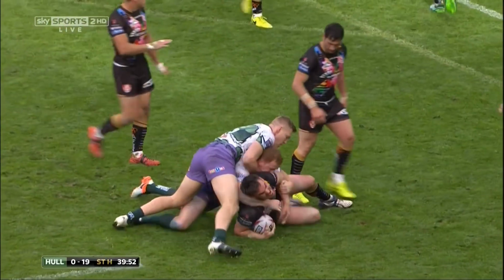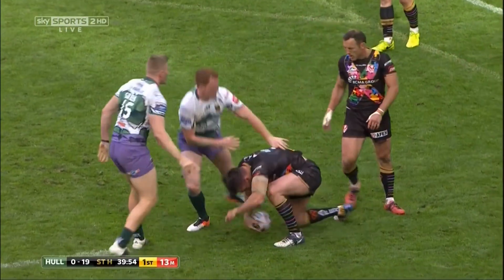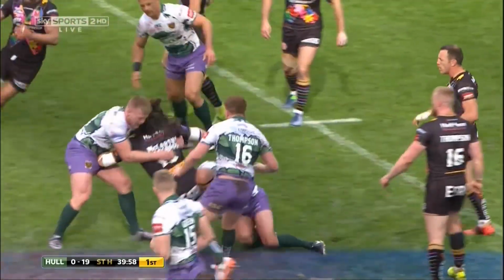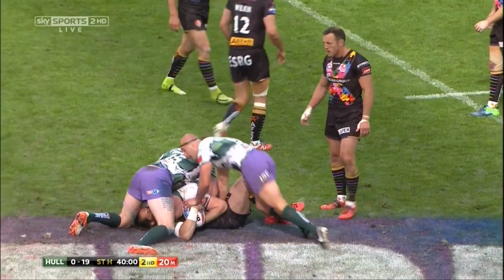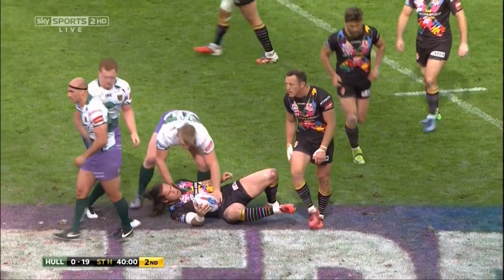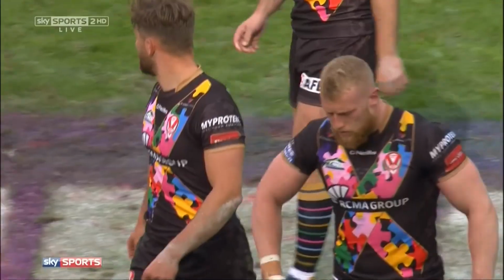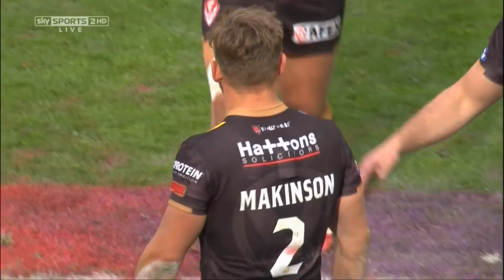With a healthy lead, and they weren't very healthy going into this game. They looked very, very sickly after their Challenge Cup exit, but the new doctor has given them a dose of his medicine, and Saints have responded here at St James's Park.